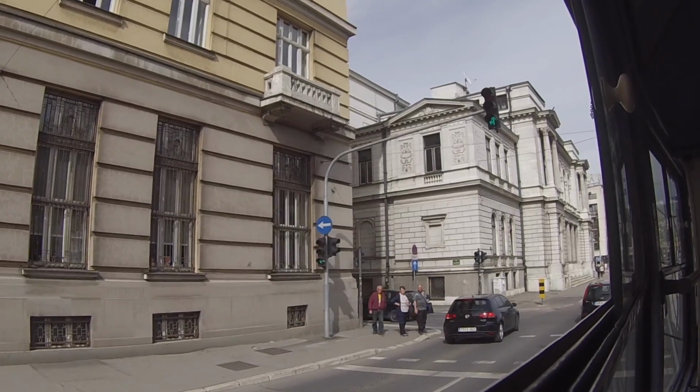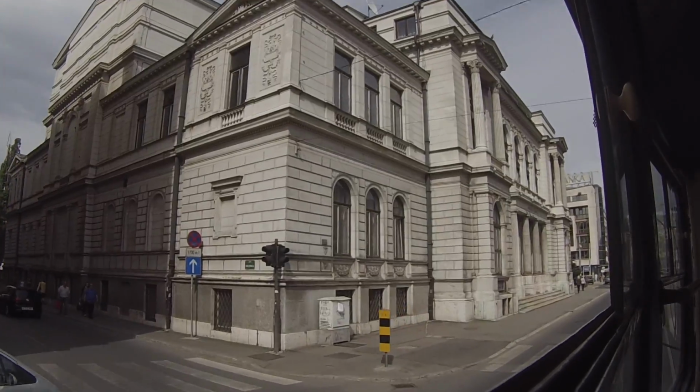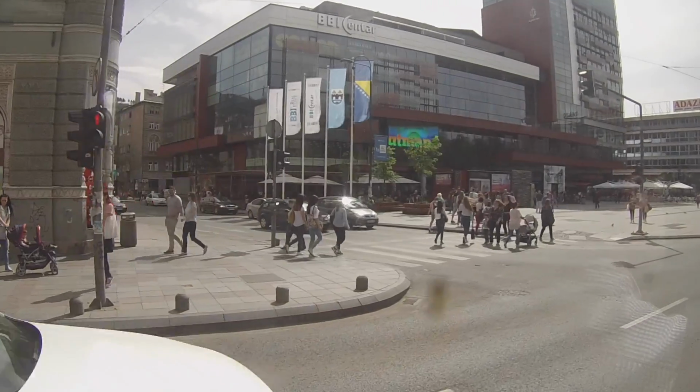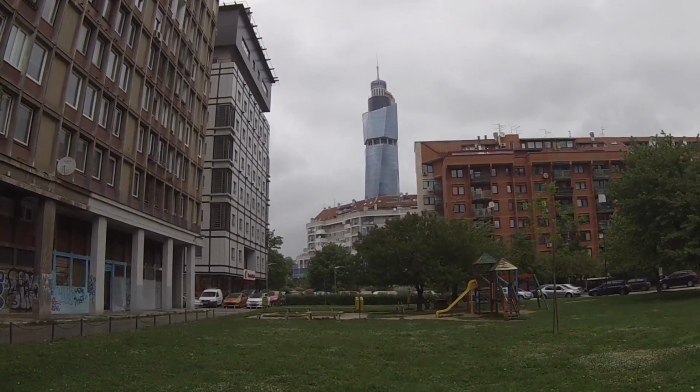After the Bosnian War in 1995, almost all of the city was destroyed. However, the city center has all but been rebuilt. New modern buildings have been built such as BBI Center, Sarajevo City Center, and the Avaz Twist Tower.